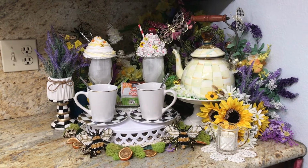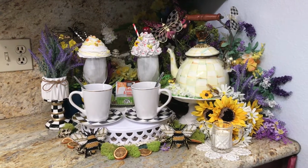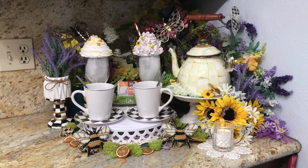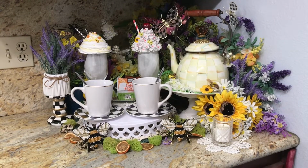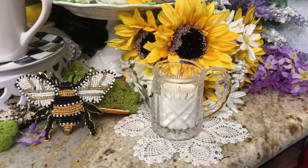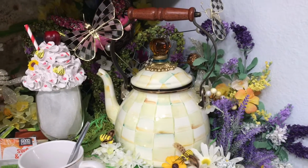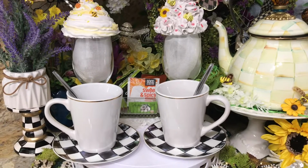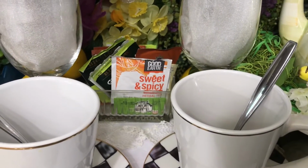Guess what time it is in the cozy corner? It is beverage station time. How do you like this one? This is a little bit different than usual. We are ready for some nice hot tea, as you can see. We have our little milk ready to go. We have our tea kettle all heated up, ready to pour hot water into our cups. And we have our little tea back in the corner.